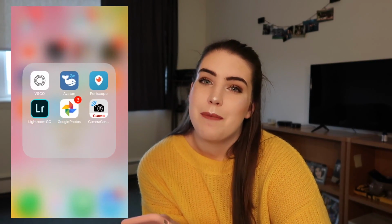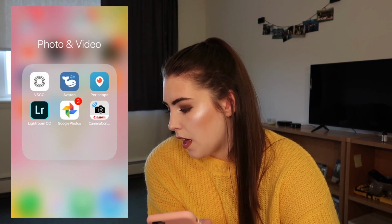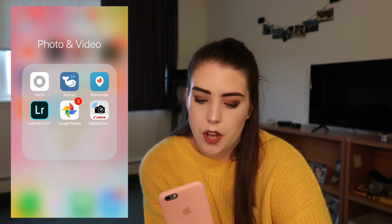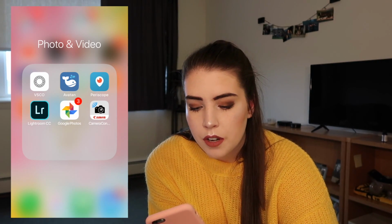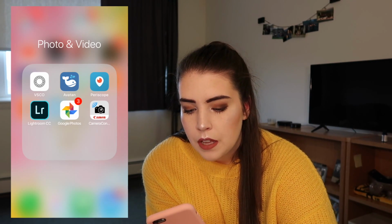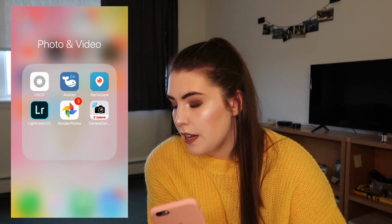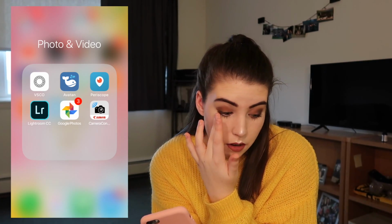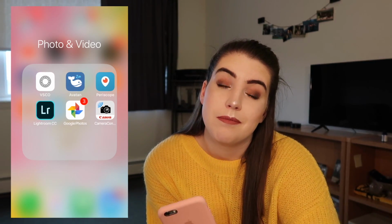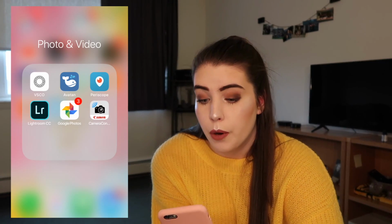So next I have my photo and video tab. First I have Visco, which sometimes I used to edit, but most of the time I don't really use it anymore. Avitan I do use. I use it to brighten my eyes on certain photos and whiten my teeth when I need to. And that's about it. That's all I use that app for.